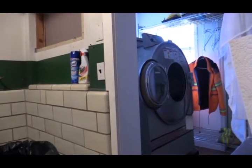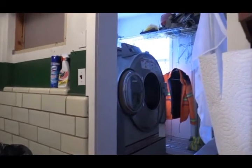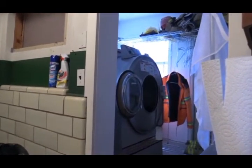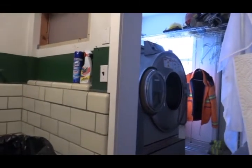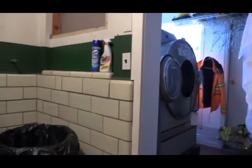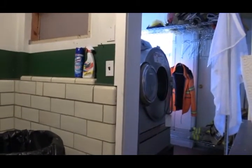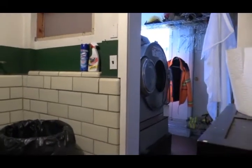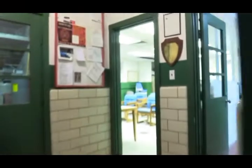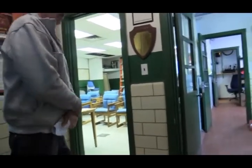This is a commercial fire gear extractor washer. You can't use it with your own clothes, and it should be a separate washer for clothes, away from the fire gear that has that higher level of contamination on it. And is there other gear that needs to be cleaned after it's been used?